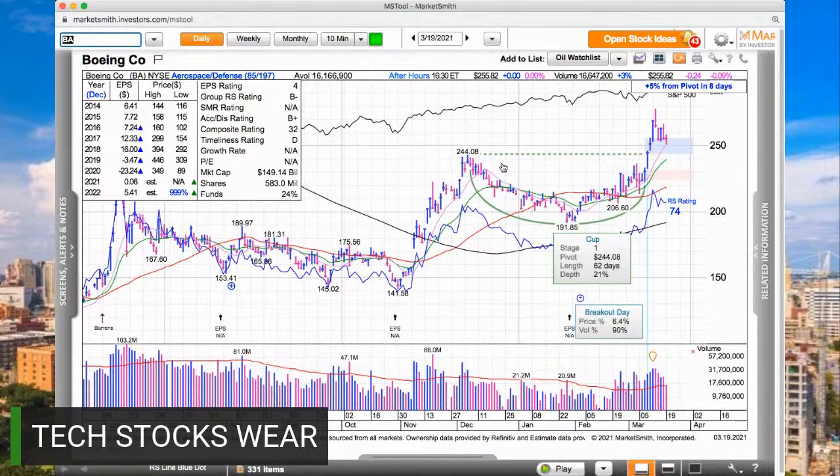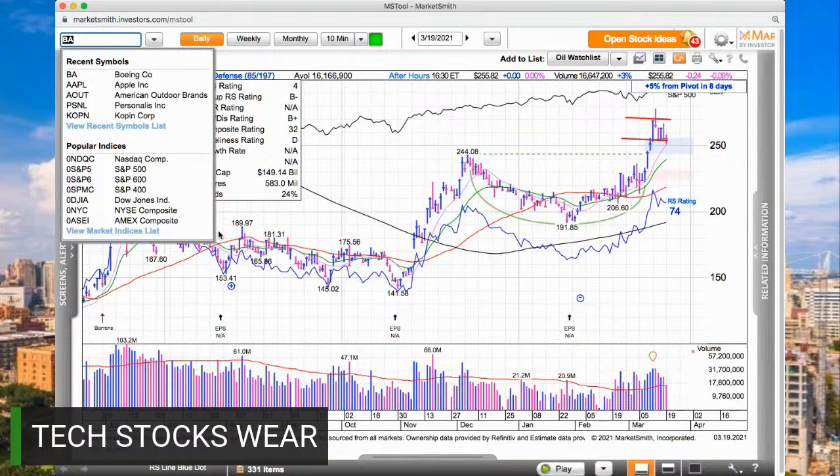But it's still above the buy point, the 244 buy point. It's sticking right at the top of the buy range. This is a tight pattern. So even the Dow is not looking as good as I'd like to see it.